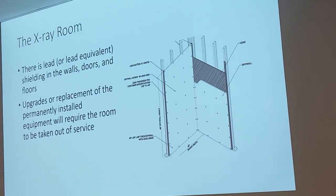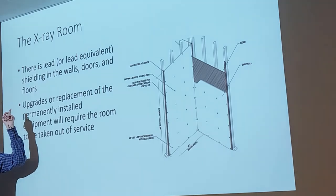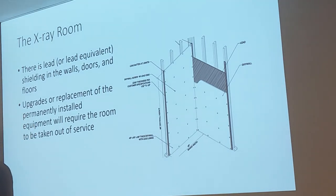The X-ray room. Okay, we've all seen what an X-ray room looks like because we've been in lab. In the X-ray room, there is lead, or lead equivalent, shielding in the walls, doors, and floors. Upgrades or replacement of the permanently installed equipment will require the entire room to be taken out of service. So if they're upgrading the X-ray machine, well, naturally you can't use that room.